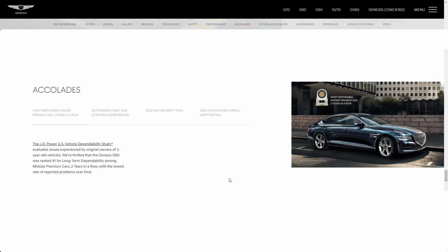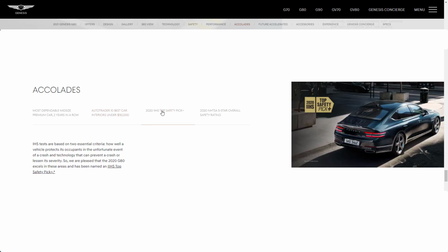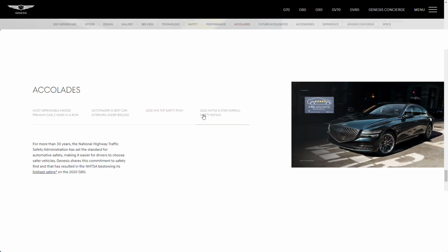So apparently, let's go over the accolades real fast for the 2021 Genesis G80. They say that it had the most dependable midsize premium car 2 years in a row. For Auto Trader, it was the 10 best car interiors under $50,000, although we're getting ready to spend $62,250 for ours. In 2020, it was an IIHS top safety pick. And for 2020, the Genesis G80 also achieved a 5-star overall safety rating.